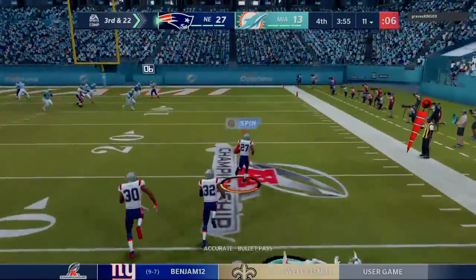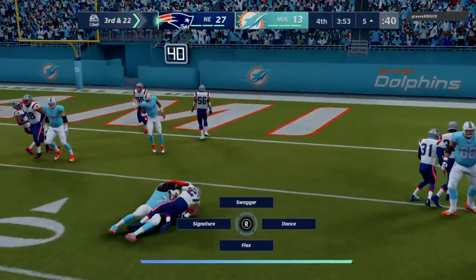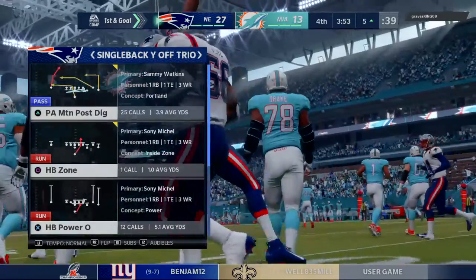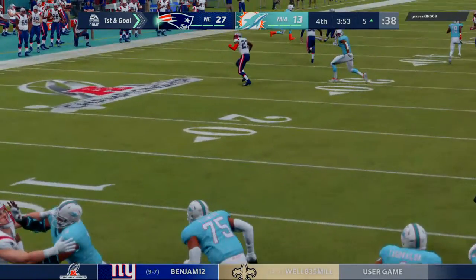And his pass is intercepted for the 4th time today. Picked up by J.C. Jackson. And they will finally get to him, but a great return has set them up 1st and goal at the 5. They'll take over. And that pick just sets them up beautifully right down near the goal line.